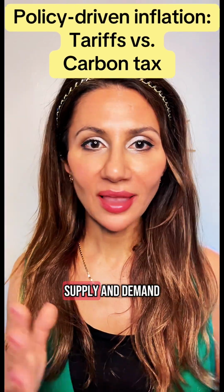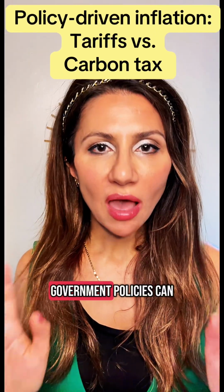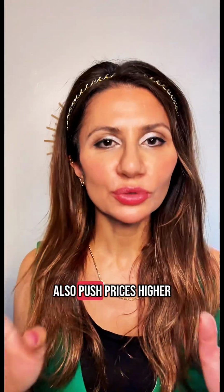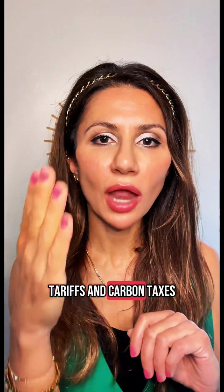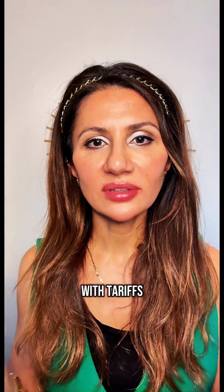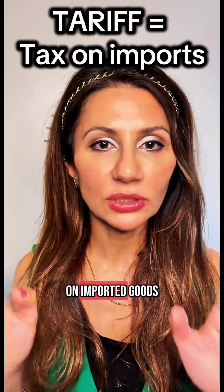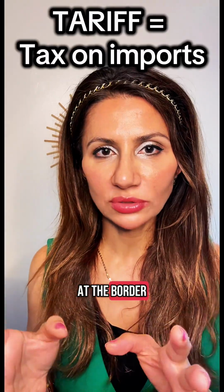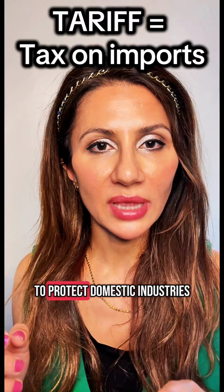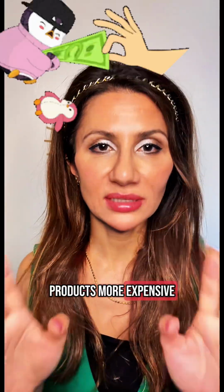In addition to supply and demand imbalances and excessive monetary expansion, government policies can also push prices higher. Two key examples: tariffs and carbon taxes. So let's start with tariffs. A tariff is a tax imposed on imported goods and inputs. This is essentially a surcharge added at the border. The intention is to protect domestic industries by making foreign products more expensive.